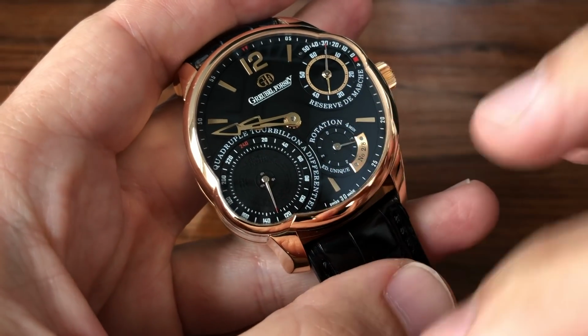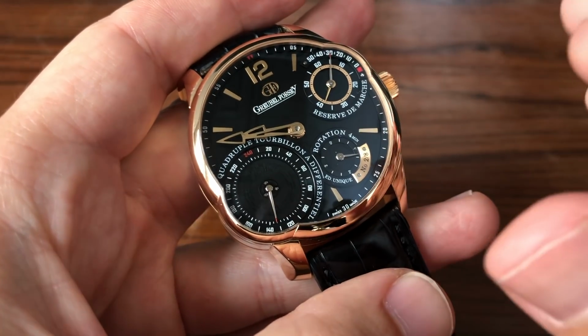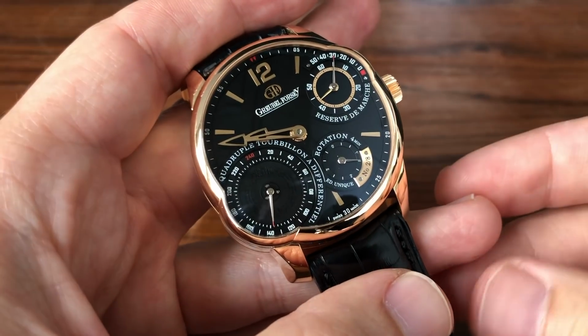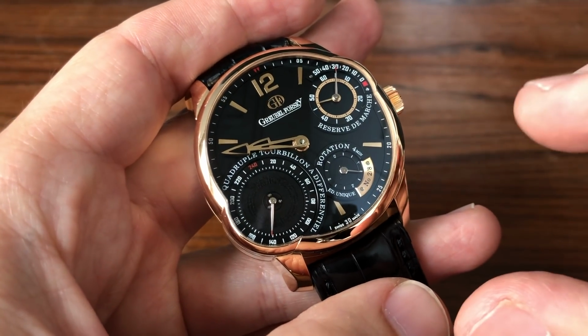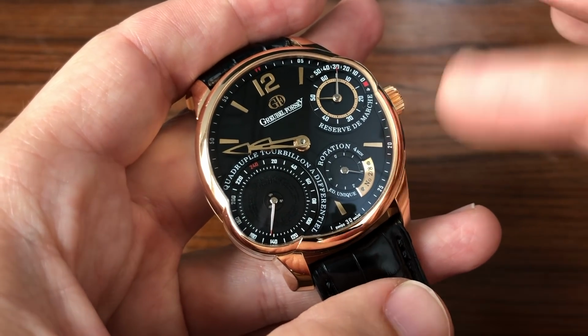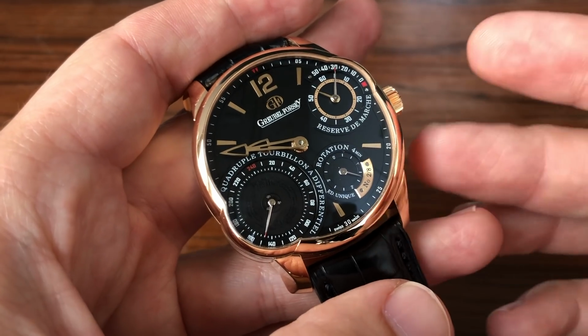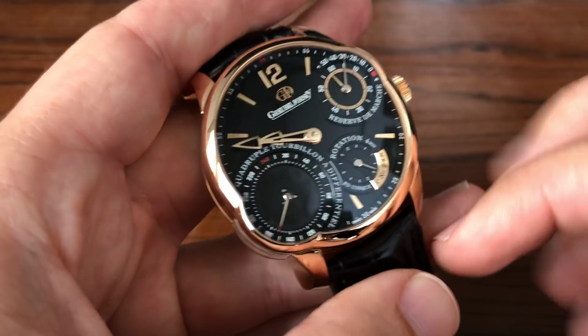It definitely is way more chill on the wrist, easier to wear, much less busy. You don't have a bunch of things in your face ticking away all the time. And it almost makes the watch feel smaller. I have much less attention on it when it's on my wrist. And of course the black dial helps with that too. Black dials always make things look a little bit smaller.